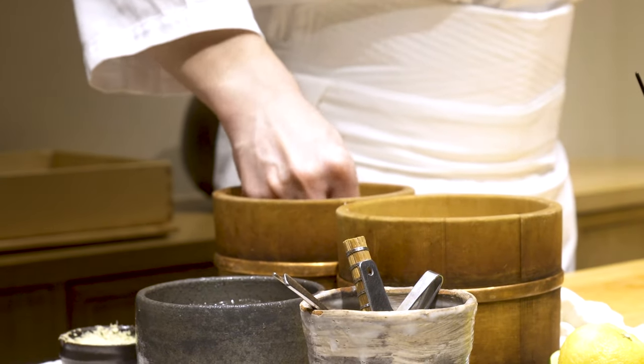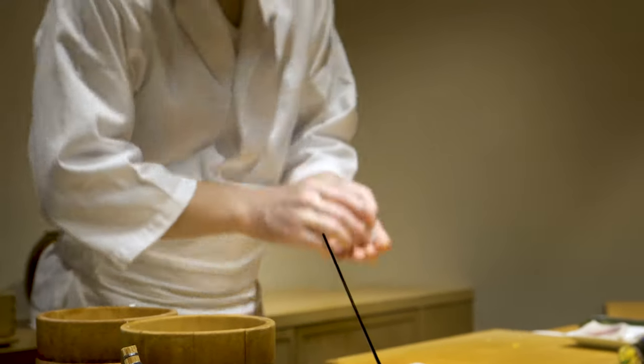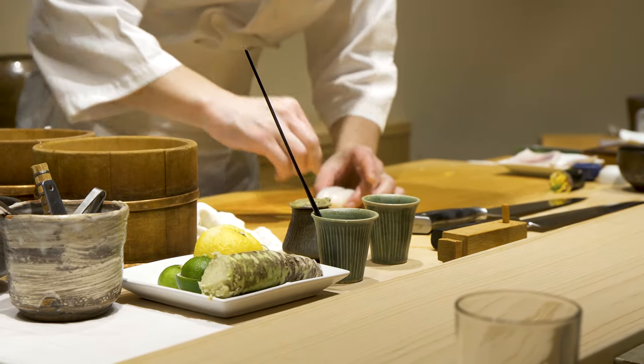Throughout the course, we were definitely served plenty of fresh and delicious nigiri, and personally my favorite part was watching the chef meticulously craft each and every one.